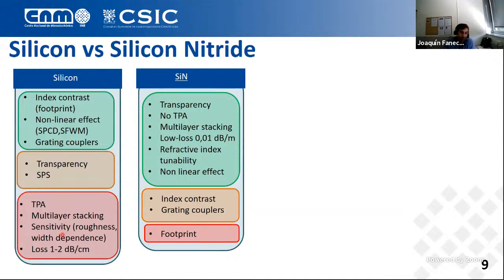Silicon is really sensitive due to the fact that the index contrast is bigger. What happens is that a small change in the width of some geometry of the building blocks, or the roughness itself, affects the mode a lot, affects the phase propagation a lot. And the losses that we are talking about here in silicon are around 1-2 dB per centimeter on the waveguides.